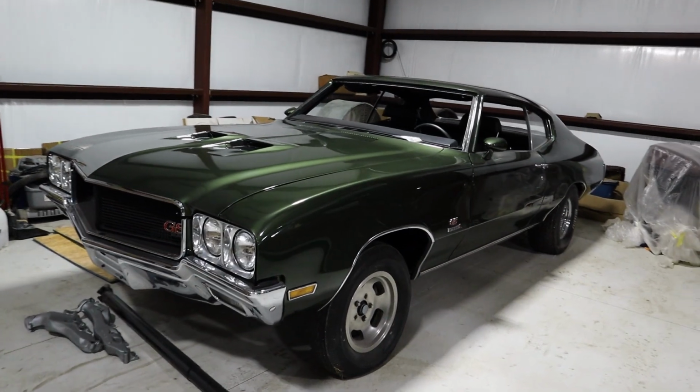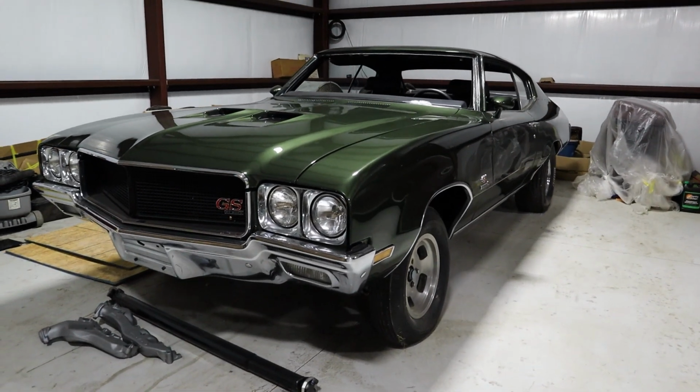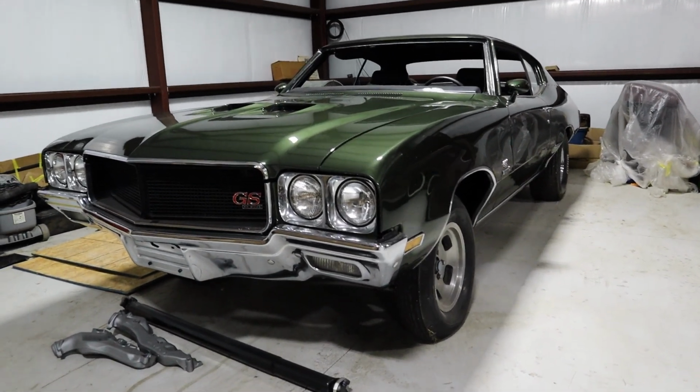Next is a '70 Buick GS. It's a real 455 car. It's not a real Stage 1 car. We're building a Stage 1 out of it. It's going to have a Stage 1 camshaft in it.